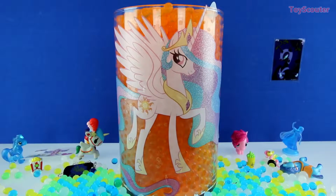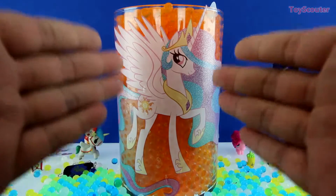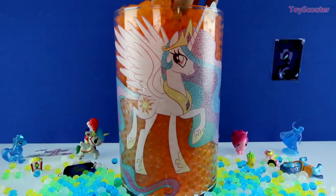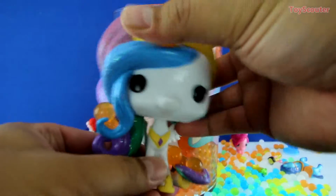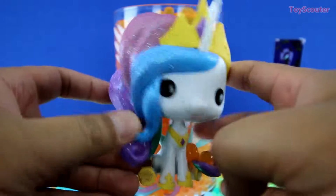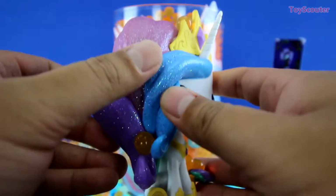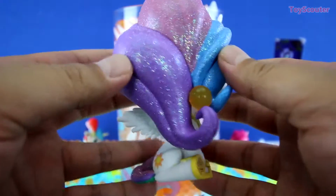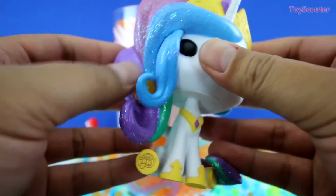It's finally time to see what's in the huge Princess Celestia Orbeez surprise jar. Are you guys ready? And our first surprise is Princess Celestia. And this is a huge pop figure of Princess Celestia. Her hair has a bunch of glitter on it, and her hoof says My Little Pony.